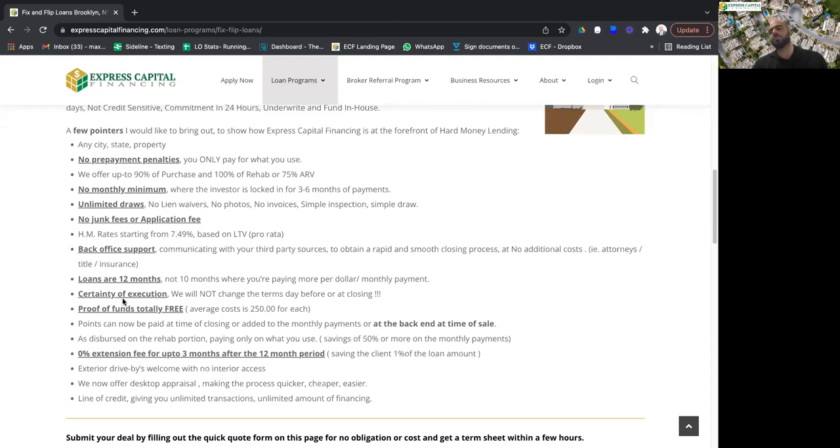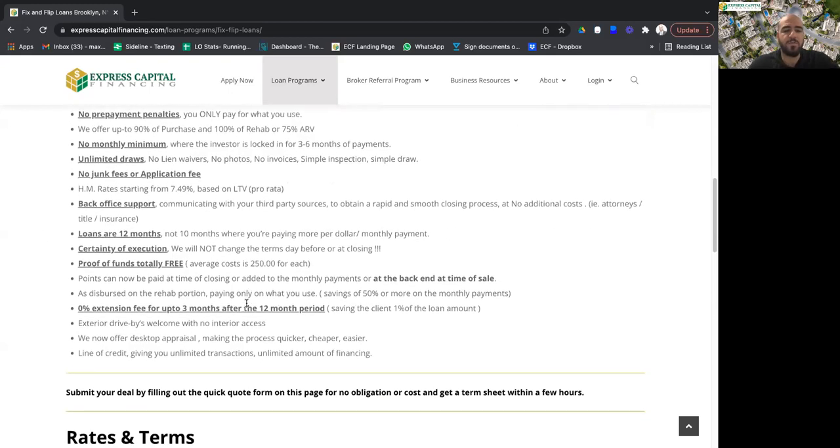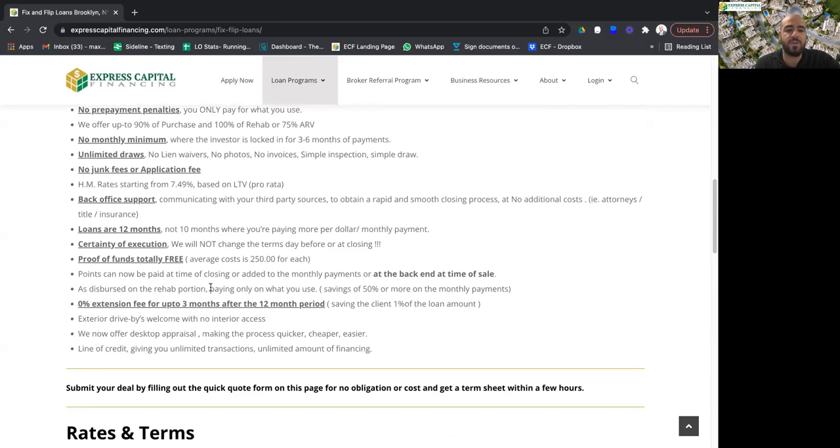Proof of funds are totally free. We do not charge for that, right? So if a borrower is looking to place offers, they're talking to their realtors, they're calling for sale by owners, or maybe they're just driving for dollars and they want to show their sellers or their realtor the ability to close, all we ask is for them to do a soft pull with us so we can know approximately where their credit score is at, as well as showing us their proof of funds to show that they have enough money for the down payment. And then we'll write up as many proof of fund letters as they need until they get the right property under contract.